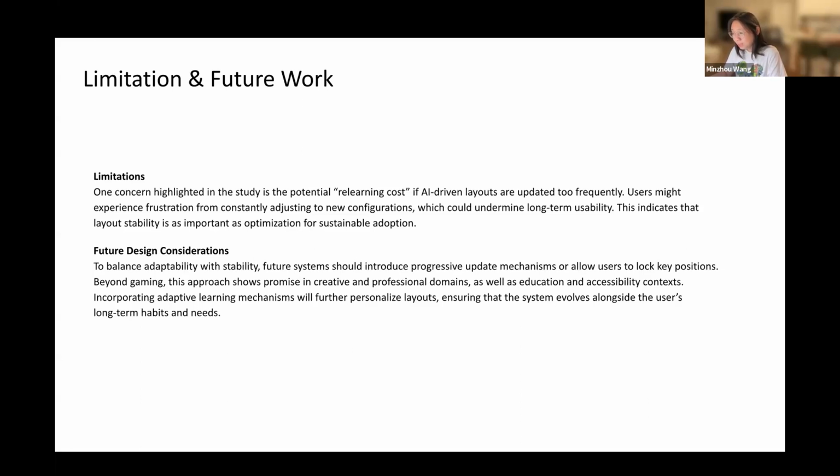And beyond gaming, this approach has potential in creative and professional fields, as well as in education or accessibility, by adding adaptive learning mechanics. So the layout can become more personalized and evolve with the user's long-term habits and needs.